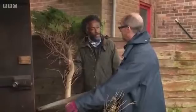Hi, Kev. Oh, hi, Danny. How are you getting on? All right, yeah, I'm just removing this branch, which has been in the way, blocking the way through to the shed. I think that's a great idea.